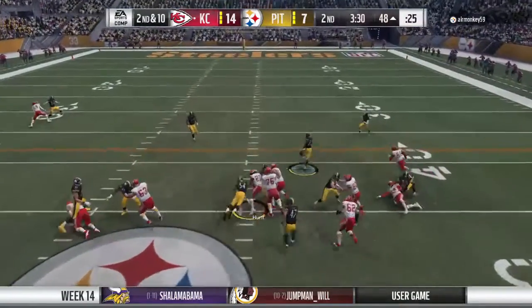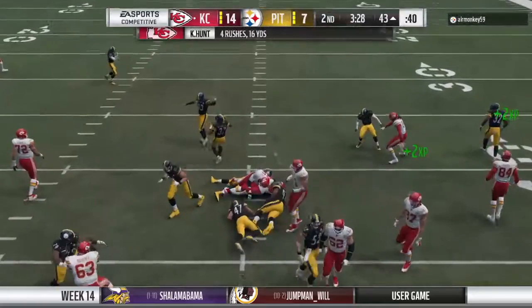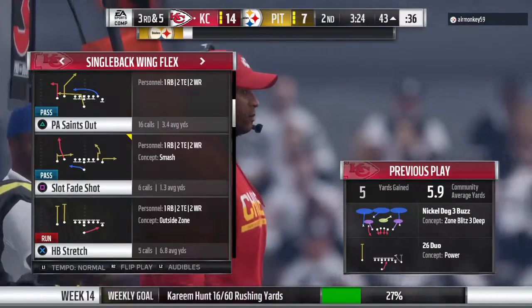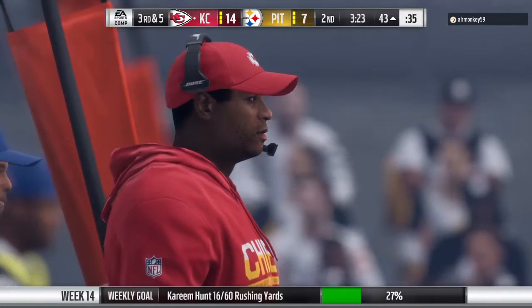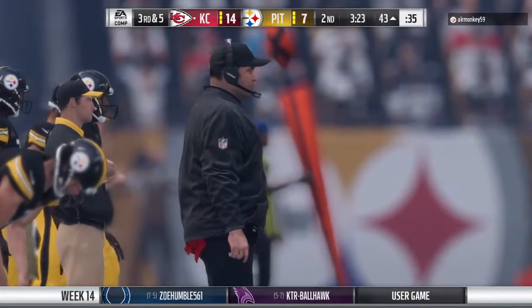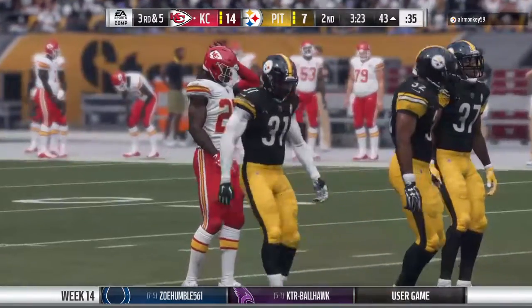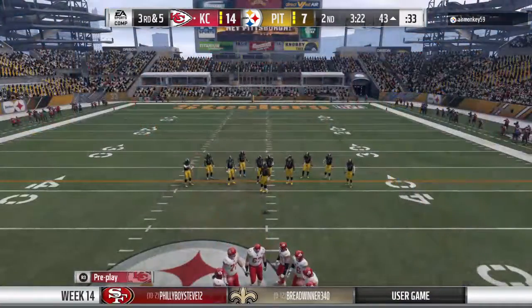This is Hunt. And able to push his way forward here for a good little gain. Give him 5 on the carry there, and it'll set up a third down. Hunt has had a ton of success here so far, but you get the feeling that he might be on the verge of popping one. Yeah, even on that one, there was a little bit of a hole, but it closed there quickly at the end.